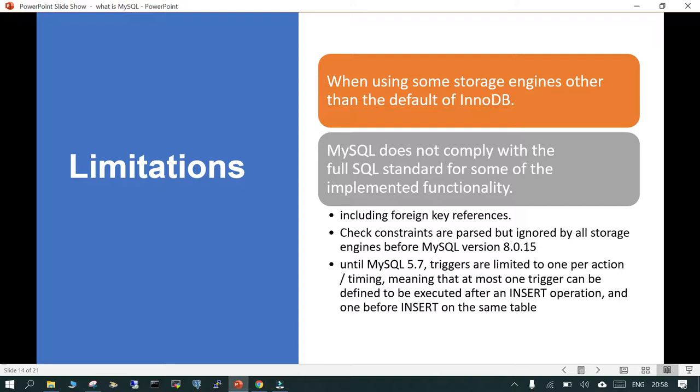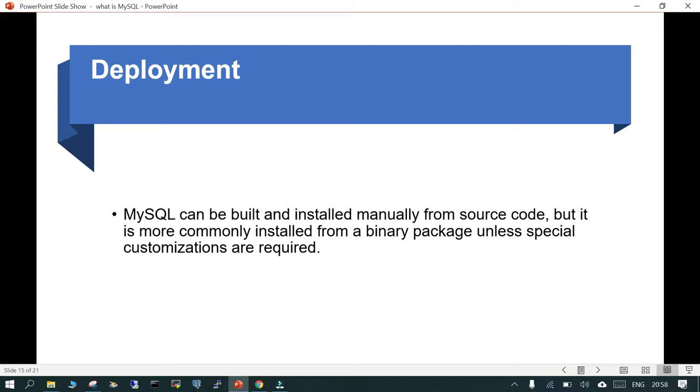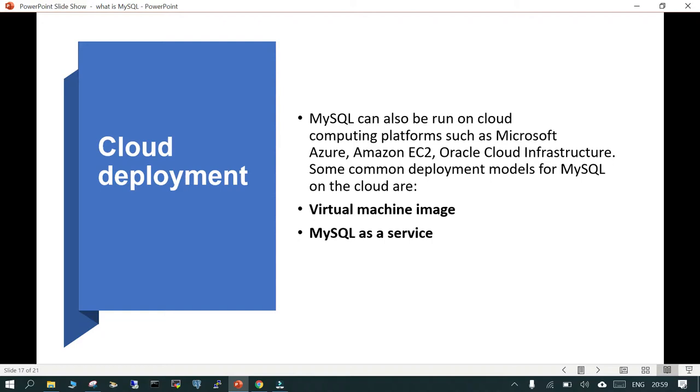For deployment in your environment, you can go with the source code, or for every platform, whether Linux, Windows or Mac, there are installables available. You can deploy from there. Then for cloud deployment, which is what this presentation is all about, all four major cloud service providers provide it as a managed service. Otherwise, you can also use it on virtual machines from the cloud providers.